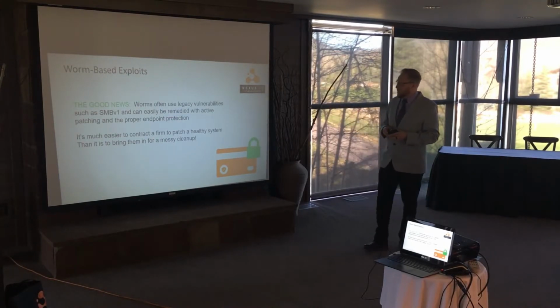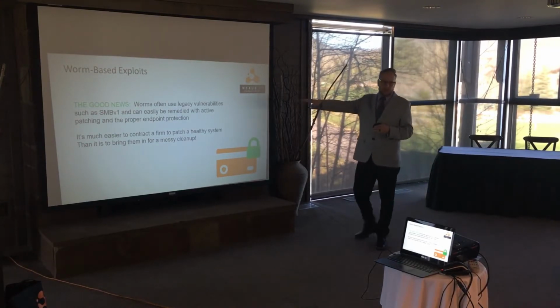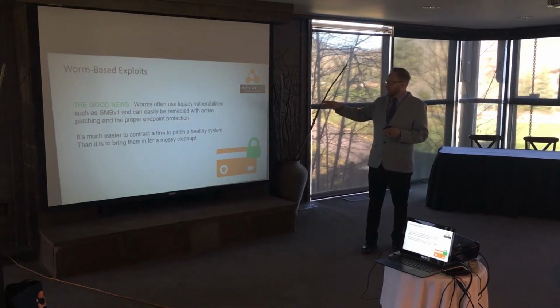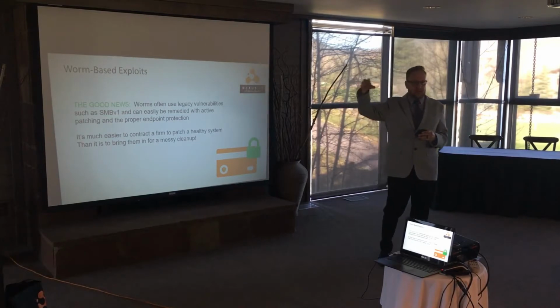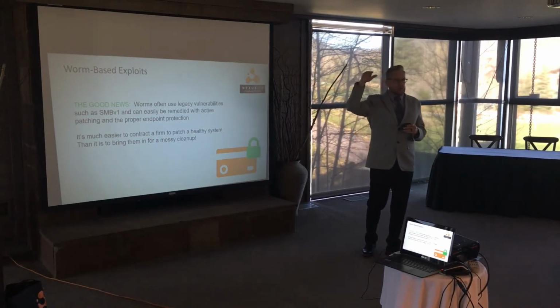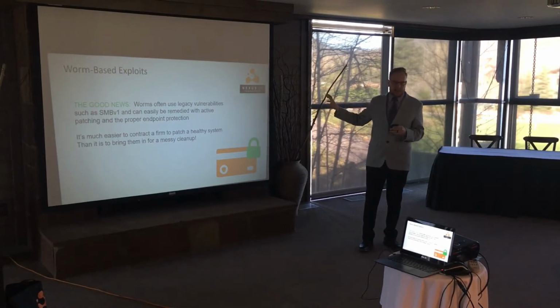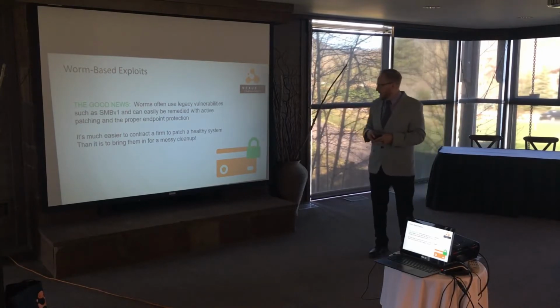The good news is that worms often use legacy vulnerabilities, such as, probably nobody in this room will know what this is, but SMB version 1, it's a networking technology. Oftentimes they use legacy technologies that, as long as you are keeping all of your systems patched, you're keeping security patches done on Windows and Office and Reader and Flash and Java and all those important things, then you're going to shut down the ability for that worm, oftentimes, not always, to spread.